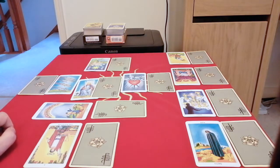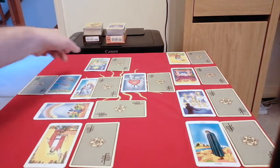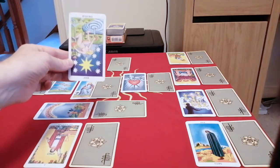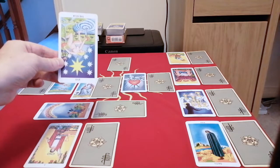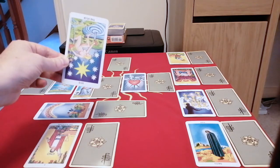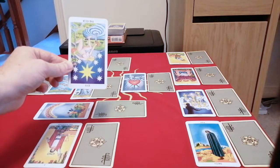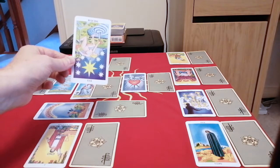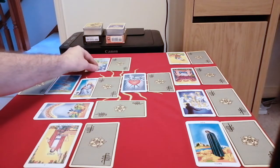In terms of the best that could be achieved in that situation, we drew the Star reversed. So, as the card of wishes and hopes and aspirations, this was kind of showing a bit of a dead end. Discussing it with my reading client, they very much agreed that they felt that what they wished for and what they wanted was not going to happen, and maybe that their expectations and hopes for reconciliation were not coming from a realistic place. So that was the Star reversed.